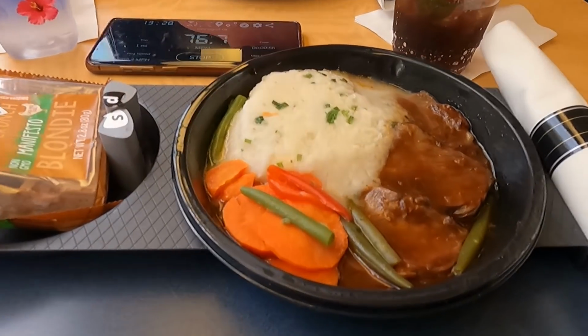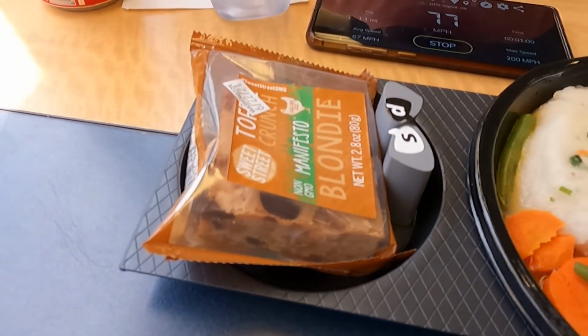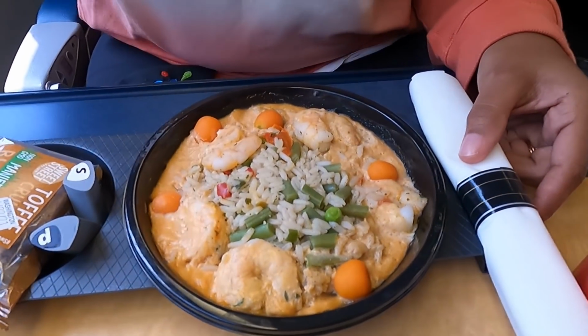And then as far as the sleeper cars go, all of the sleeper cars only sleep 2 passengers, except for the family bedroom, which is only on a Superliner.